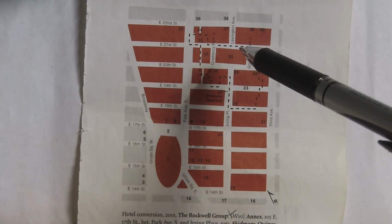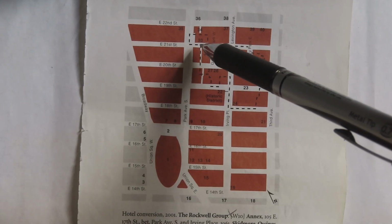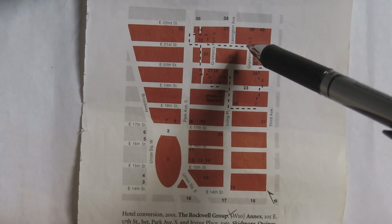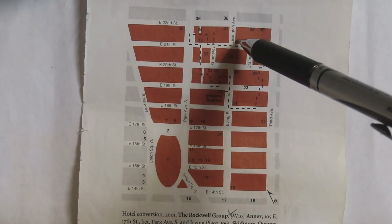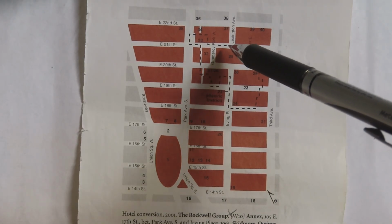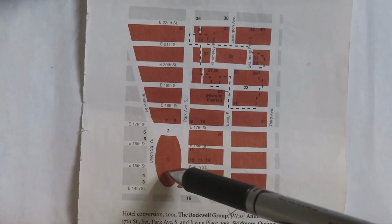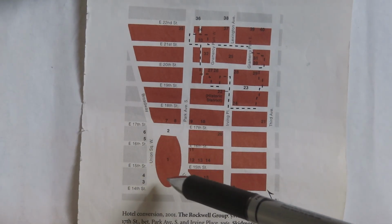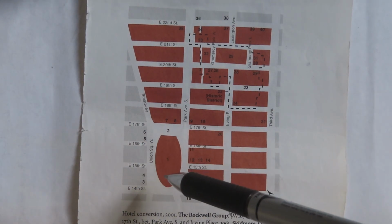The Landmarks Commission has designated the Gramercy Park Historical District as between these dotted lines. And we'll walk that area, and this is Gramercy Park here. We'll then proceed down to Union Square Park and walk around, observing the buildings around the park.